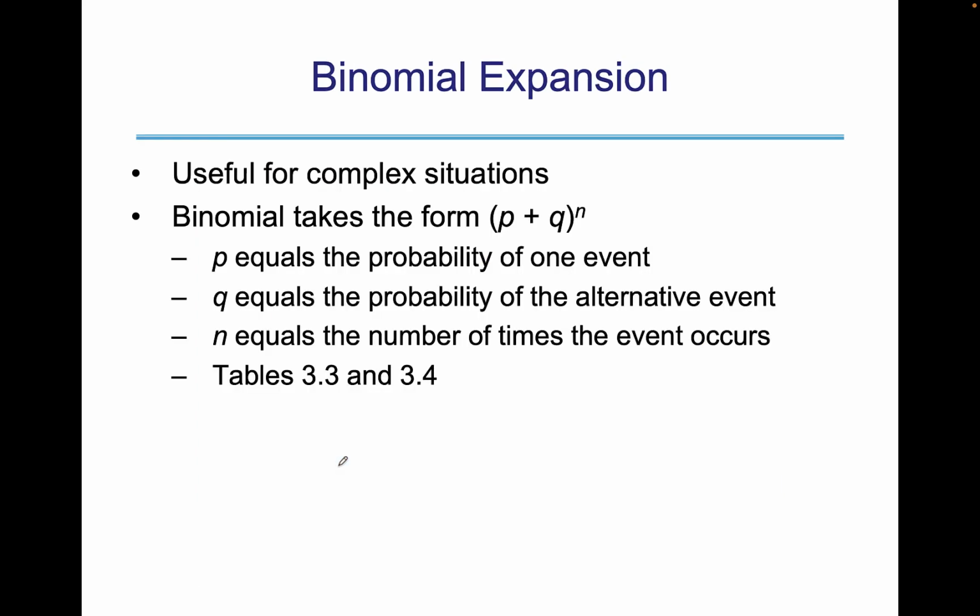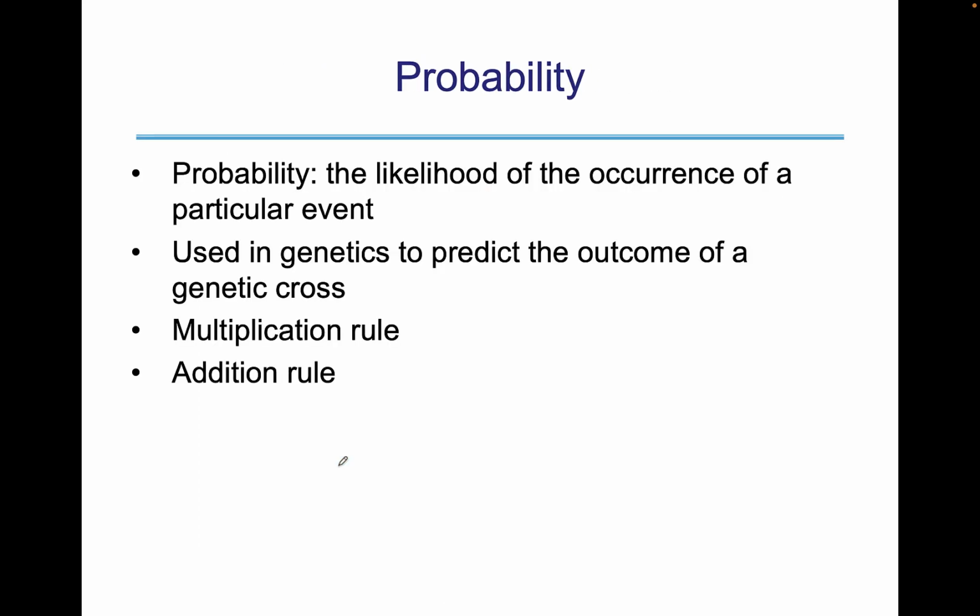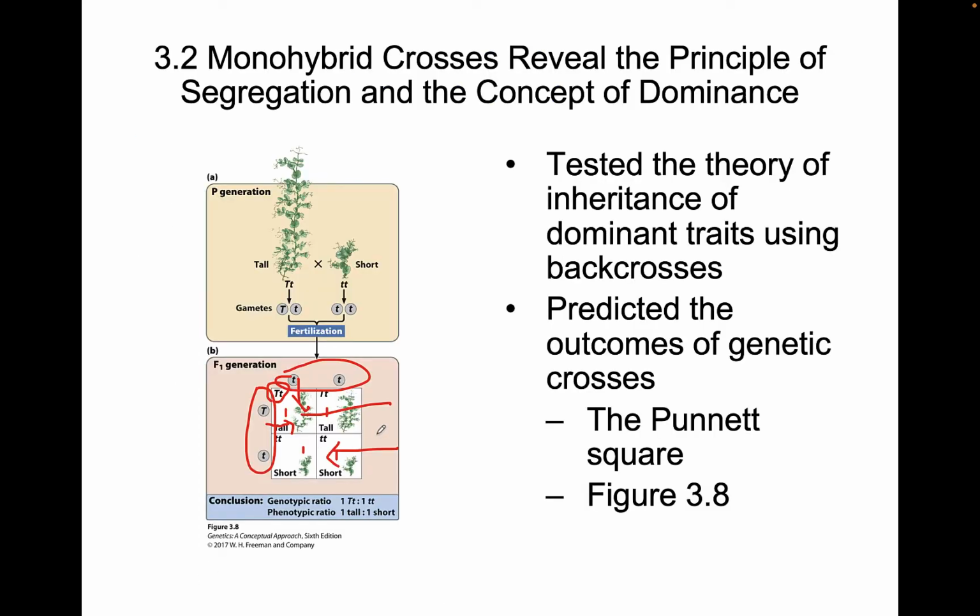Now, how does this work for crosses? Before we even get into binomial expansion, let's look at applying this to genetic crosses. So let's go back to this case here where we have, let's say, potentially two gametes that have this genotype, big T, little t. The probability of getting a big T from this parent is 1 over 2. The probability of getting a lowercase t is also 1 over 2.